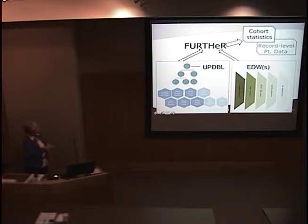But what FURTHeR does is search all of the UPDB and the EDW data on top of that, gets you cohort statistics, and then it does not right now get you record level patient data. It may or may not in the future. And the reason it may or may not is because the IRB is watching us pretty closely and making sure what we're doing is totally HIPAA compliant and in line with regulations.